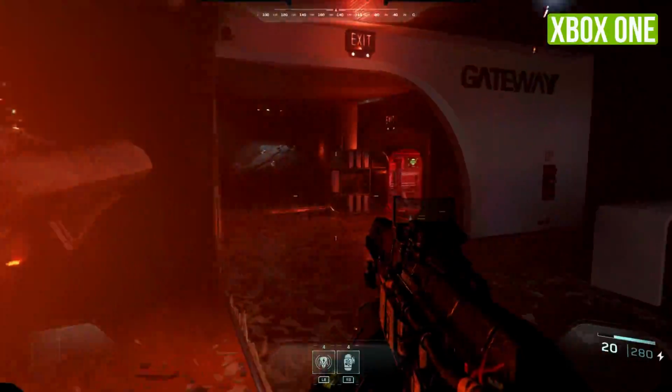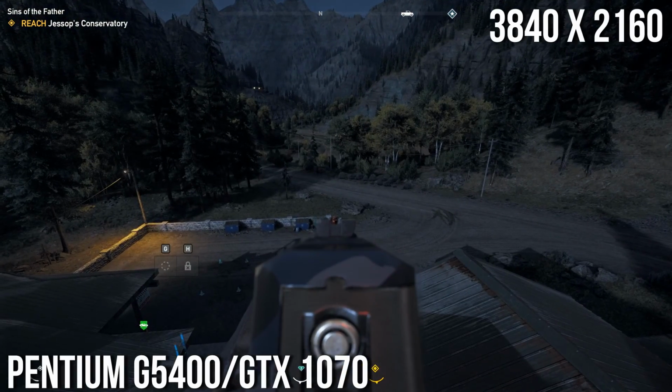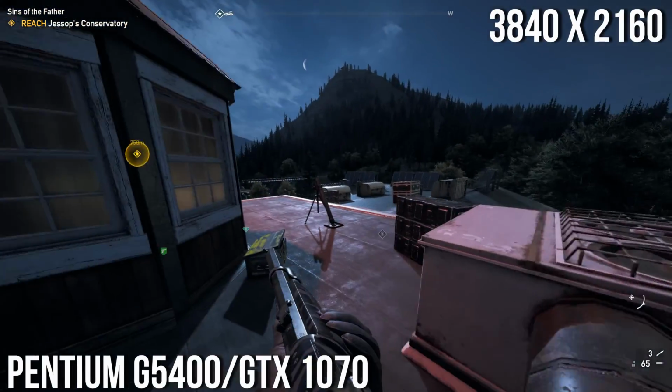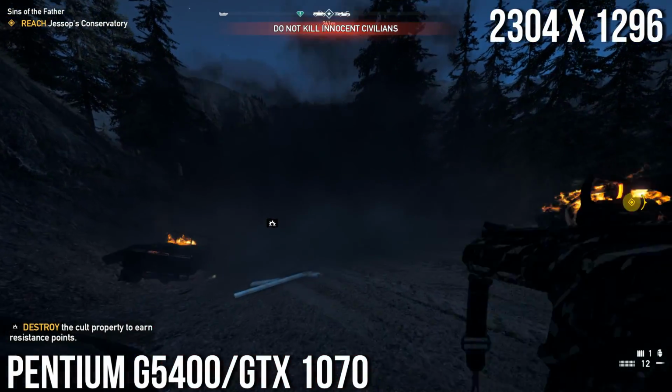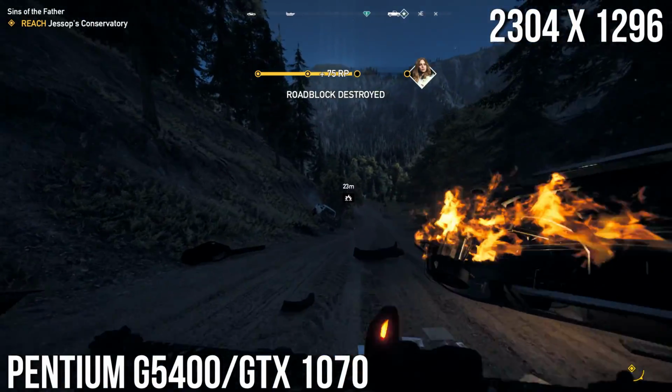I mean, if you're looking for a console level experience, then the Athlon 200GE and the Pentium G5400 are perfect for getting a solid 30 FPS in almost all titles. I mean, look at this. We've got Far Cry 5 running at 4K and at a locked 30 FPS on a Pentium. Lower the resolution and drop a few settings, and you can hit a 16.6 millisecond render budget pretty consistently on a CPU that's designed for basic desktop workloads.